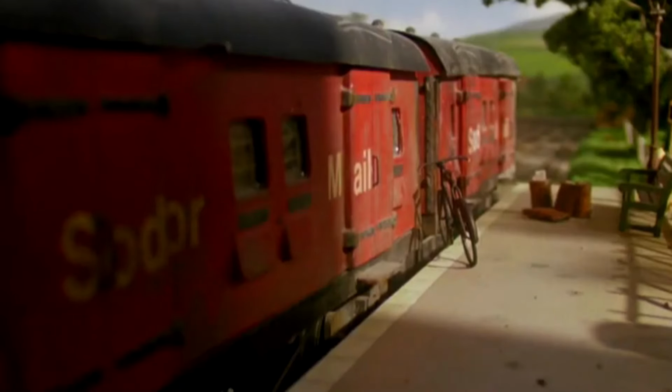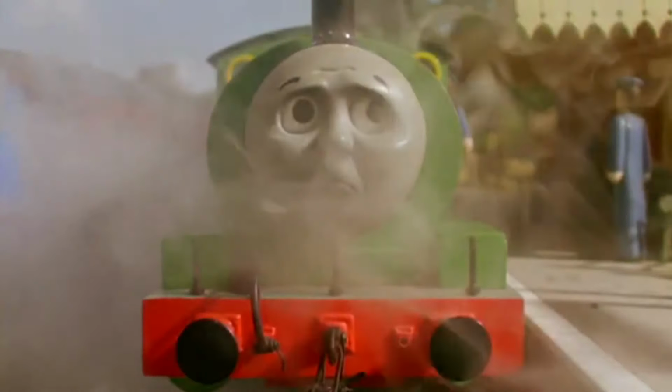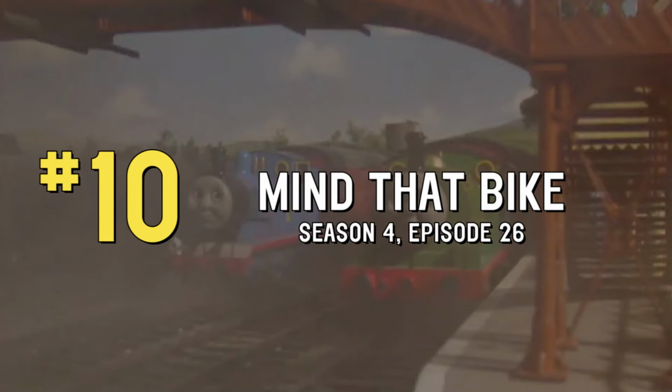Percy's driver hadn't seen the bike and he started away. "Oh no!" cried Percy. "Now there'll be trouble."